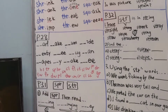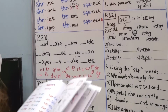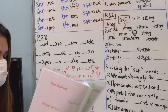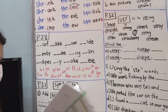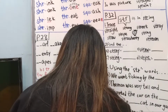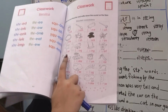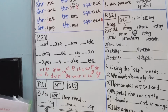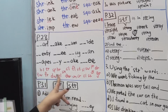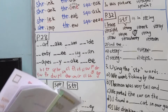So again, here we have to choose the sound at the bottom and then write them on the line, okay? Miss Sophie will say the sound, okay? You write, then we will check the answers together. So let's go with the one we left last time, okay? So here is scarf, scarf, scarf. Take out your pencil, okay, and write scarf. Which one starts with sk? Just write it, okay?